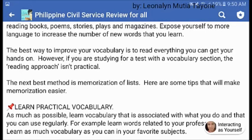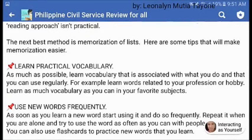on. However, if you are studying for a test with a vocabulary section, the reading approach isn't practical. The next best method is memorization of lists. Here are some tips that will make your memorization easier.